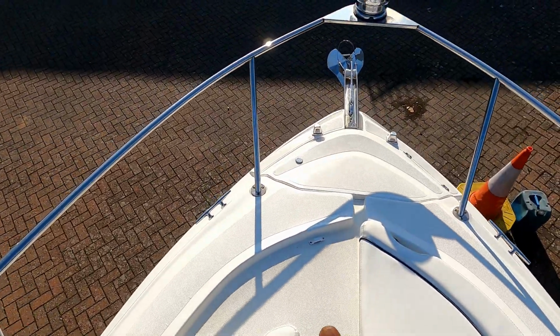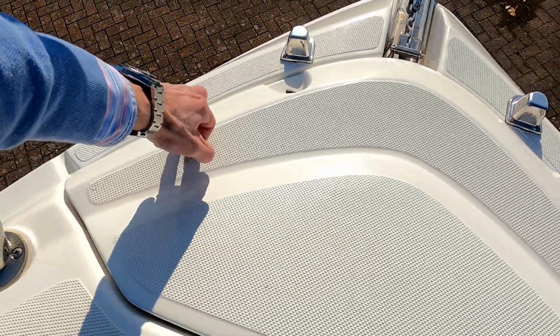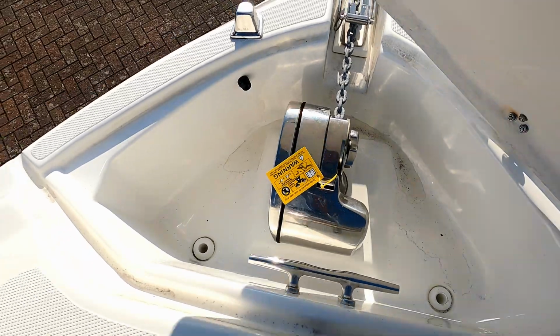Just step forward, and you can see here's the spotlight we looked at earlier. There's the stainless anchor, and hidden away under this neat little locker here is the anchor winch. Again, a bit of anchor storage, a bit of line storage in there if you want. It's all self-draining, which is neat.